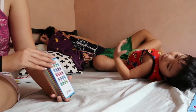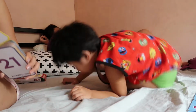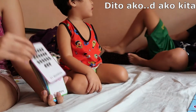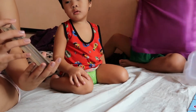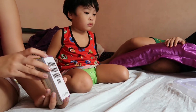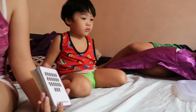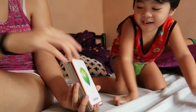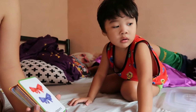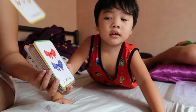20. Oh, sit properly. Jael, sit properly. Okay. This one. 9 buttons. Oh, this one, Kuya Jared, how many are this? 21 dominoes. Jael, this one. 1 boat. One balloon. This one. 2 ribbons. Very good.